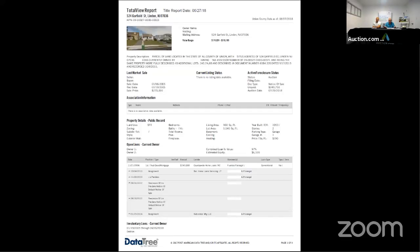In 2005, it was purchased for $270,000. In 2006 is the first mortgage for $240,000. There's a $249,000 unpaid balance on the lien. It doesn't tell me, this lis pendens was filed in 2010. We would have to hope that there was a second one filed within 5 years. If not, we have a little bit of a thing to go through to make sure what was done.